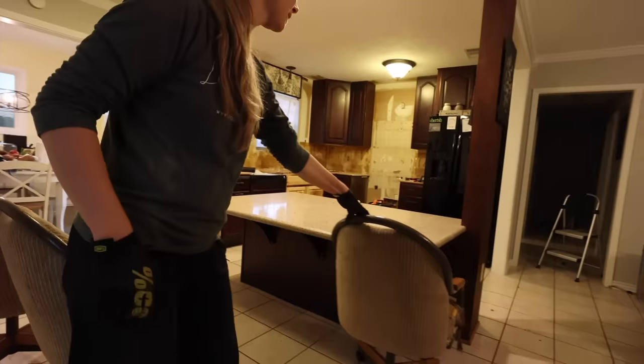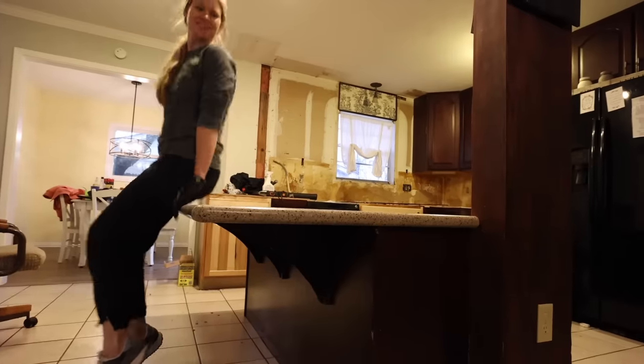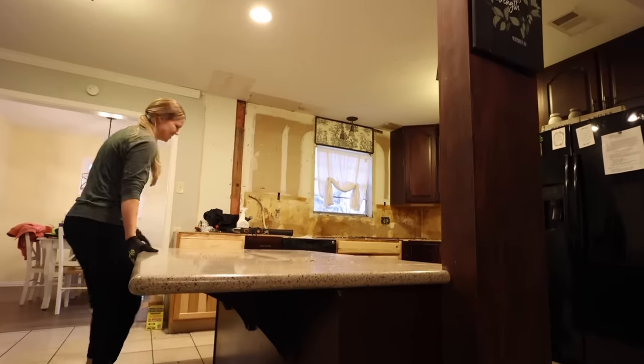We started out by removing this old granite countertop, which proved to be a little trickier than I thought because it is so insanely heavy. Well. Oh! Woo! I think I got strong legs.